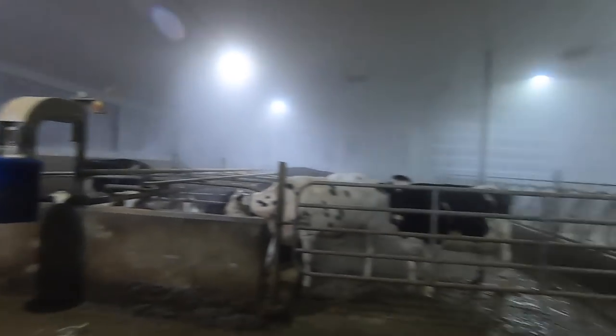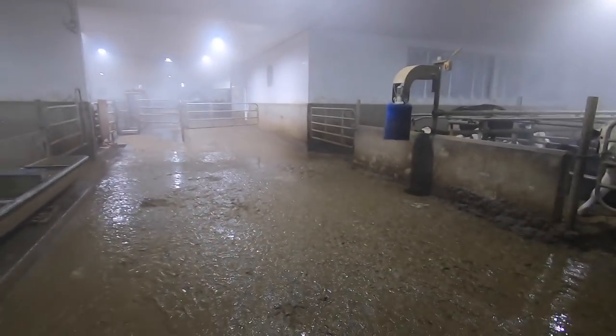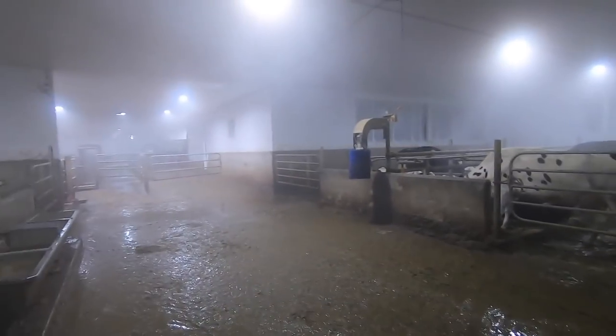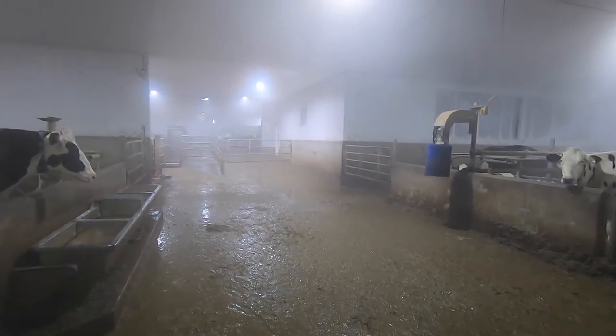When the ladies are being milked and I'm scraping the group, we gotta leave the cows somewhere, and they come into this alley here that walks them back to their group. We just lock it off here, and the cows come out of the milking parlor, come through the sort gate area and the foot bath, and then they just wait in here.